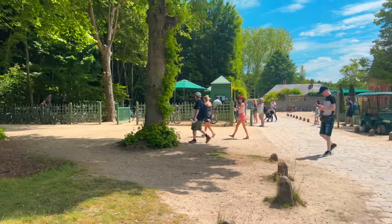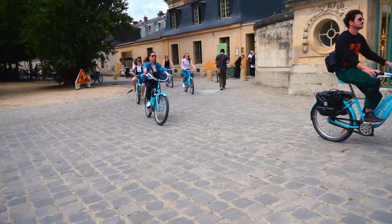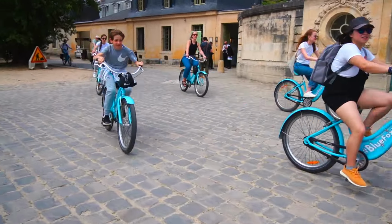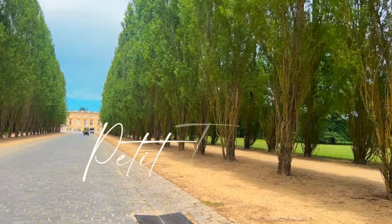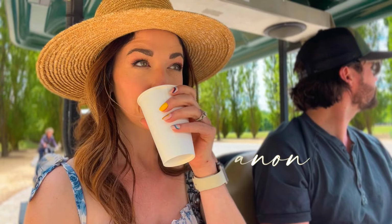You by no means have to rent a golf cart or take the train. I saw plenty of people on foot, walking. There were lots of people who rented bikes. So there's so many different options of getting around Versailles, depending on how you would like to experience it and your price point. The first stop we made was to the Petit Trianon.